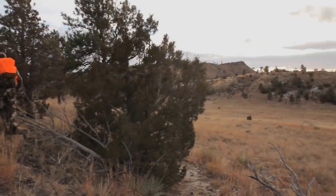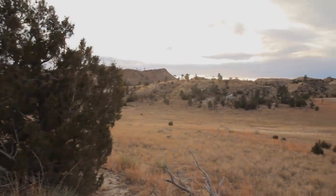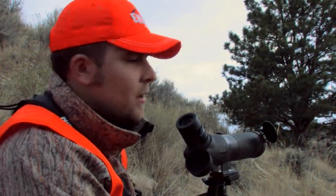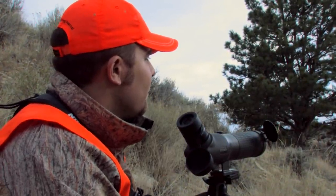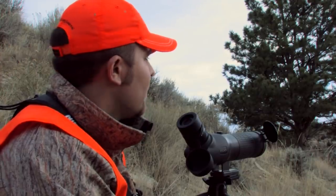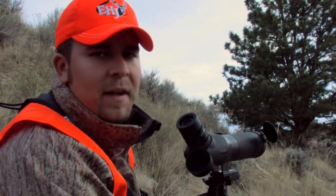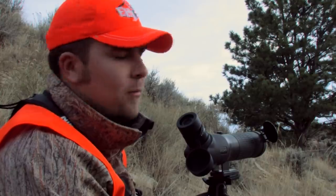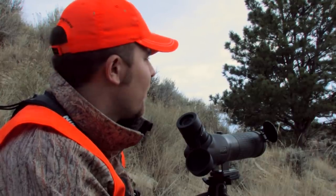Got up here on the side of this bench. That buck is bedded up there about 800 yards. He's only a 3 on one side. Decently old buck, but we're only a couple hours in, so we'll keep glassing him over and then we'll push on before dark.